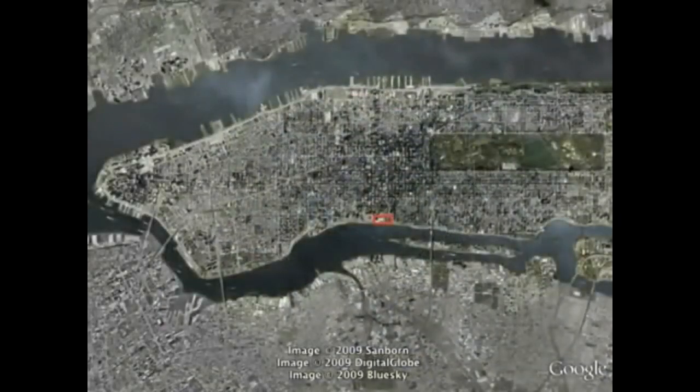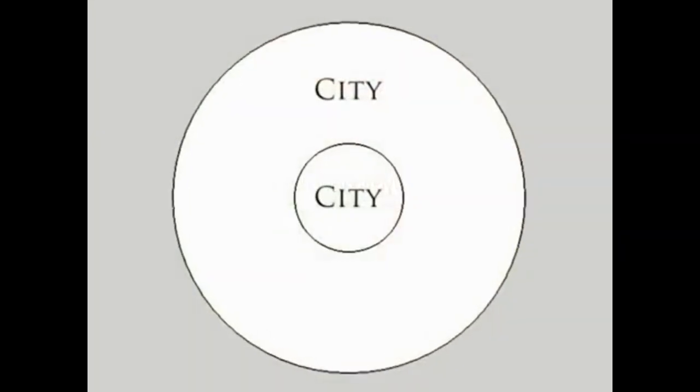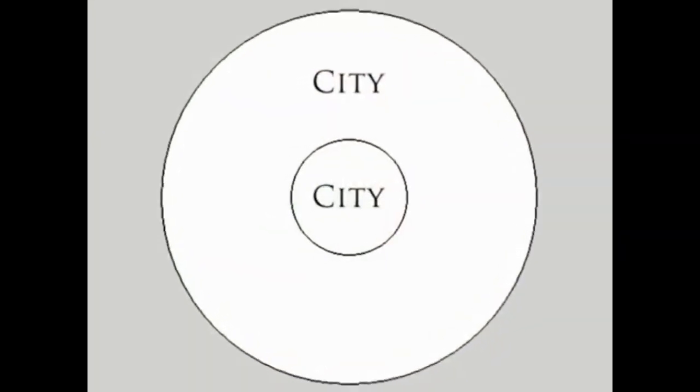The notion of UN headquarters being a city within a city reminds me of how the Vatican is also a city within Rome. I like to refer to this as a nested city or fractal structure.